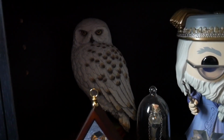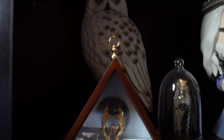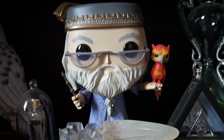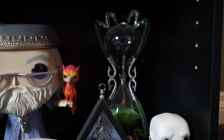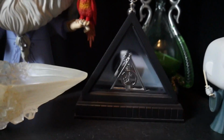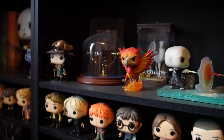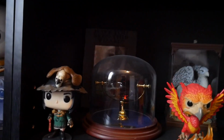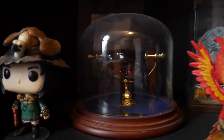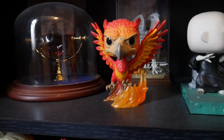And then we have the Noble Collection Hedwig back there, and then we have the Ring, and then we have Felix Felicis, the 10-inch Dumbledore, Slughorn's Hourglass, a little Voldemort Funko Pop, and then Xenophilius Lovegood's Deathly Hallows Necklace, and Dumbledore's Cup from Half-Blood Prince. I love how this all looks together. I'll do a full shot of it for you guys at the end, but it all together looks so good.